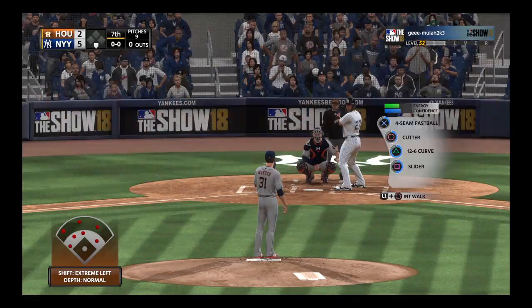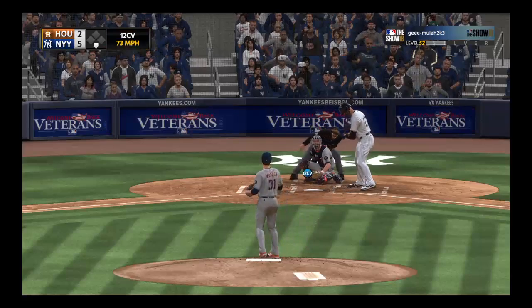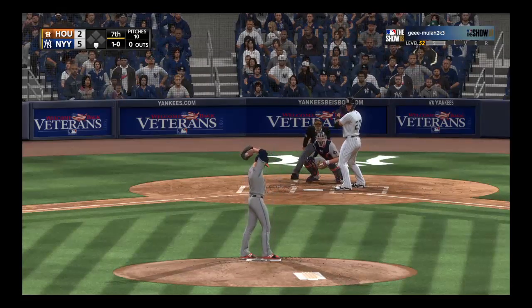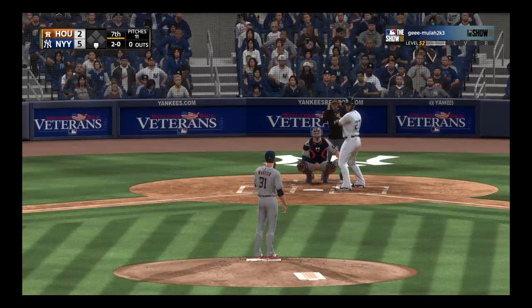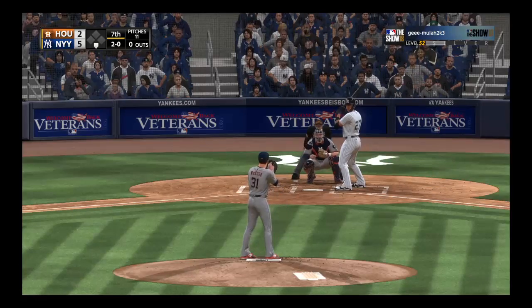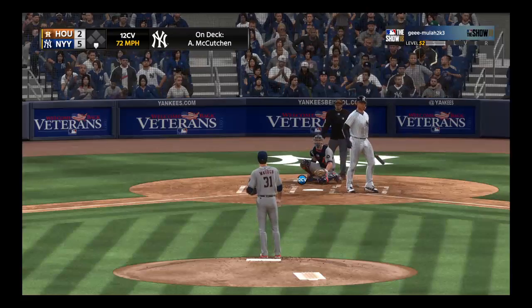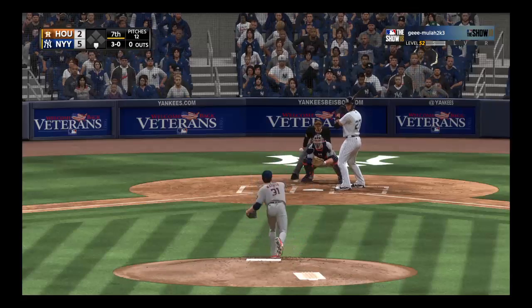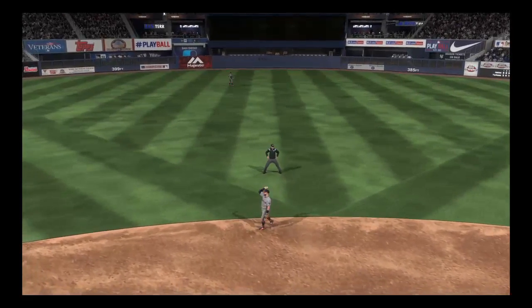Giancarlo Stanton now, leading off with the Yankees. Designated hitter, Giancarlo. A ball and no strikes. Counts 1-0. Two balls and no strikes. The count to Stanton. Talk about certain guys in the lineup that you want to be really careful with. This guy right here is one of those, and you can tell he's pitching awfully cautiously. 3-0 now. A shot to second base and handled for the first out.